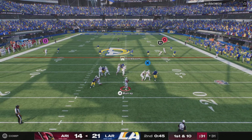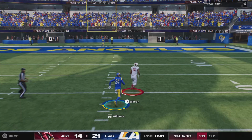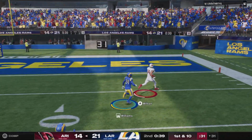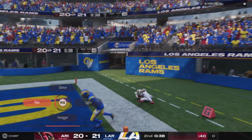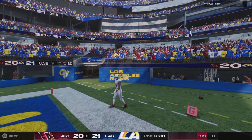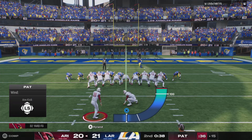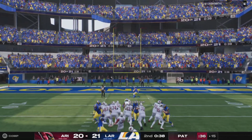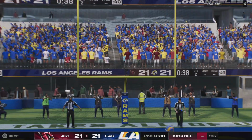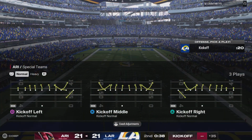Kyler looking to throw. He throws a bullet to the set. That's complete inside the 35-yard line. And he's going to get into the end zone. Touchdown, Arizona. The Cardinals earn the chance to tie before halftime. Ryland tacks on the extra point. And the Cardinals tie this game at 21.